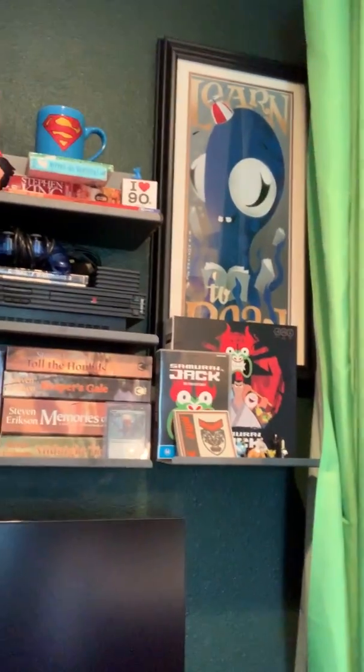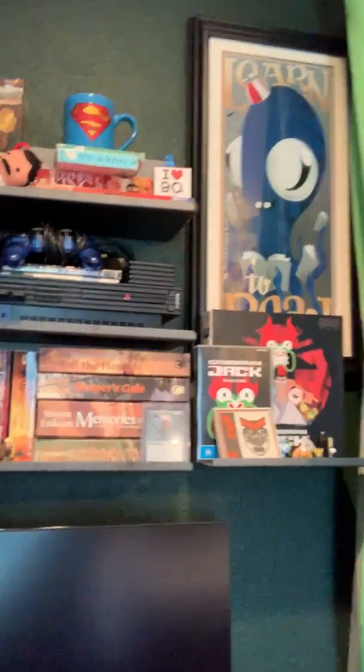Samurai Jack, one of my favorite shows of all time. I got the board game too with the little models. We can kind of check those out. We can get a little closer, a little zoom in action. There we go. That's cool.